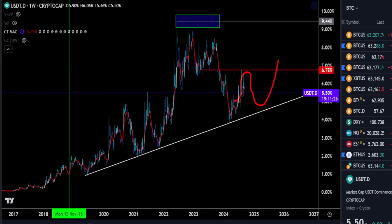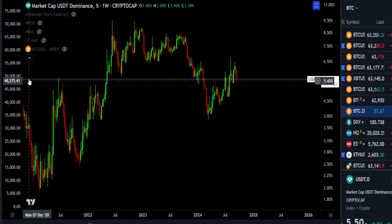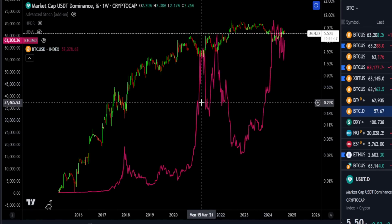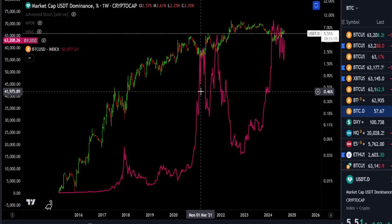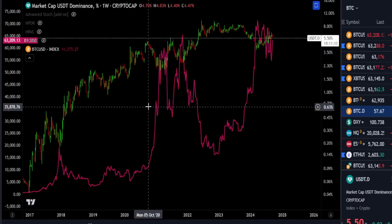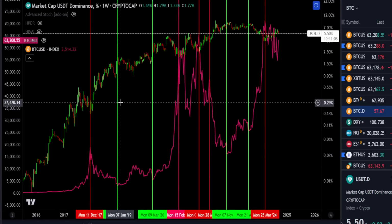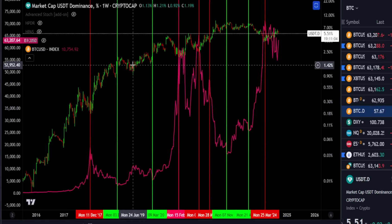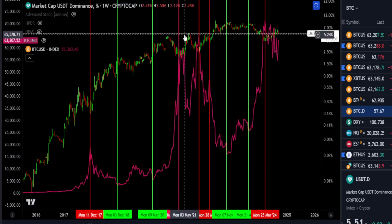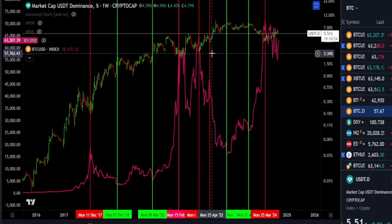So I do want to bring you to a comparison chart before we go on further so that you can see for yourself. If we put on Bitcoin in this magenta, is that even a color? This is Bitcoin's price chart right here. This is Tether dominance right here. I'm going to put on my drawing tools, and the green vertical bars correlate with tops in Tether dominance and bottoms in Bitcoin, and the red vertical bars correlate with bottoms in Tether dominance and tops in Bitcoin.